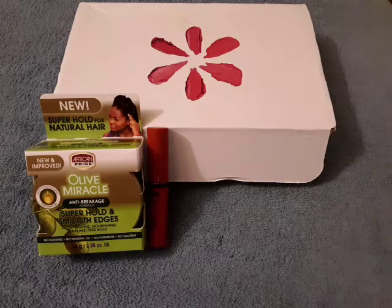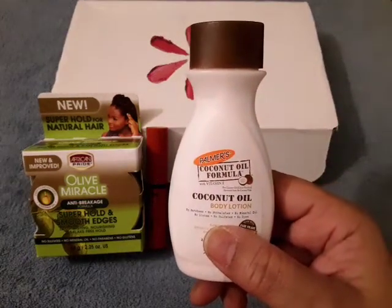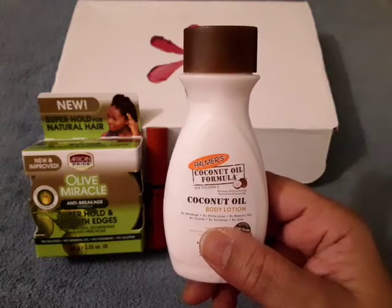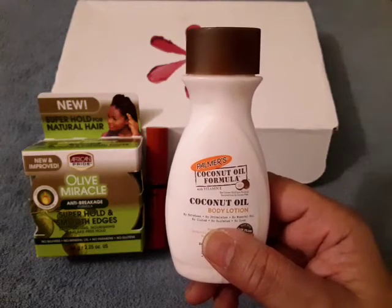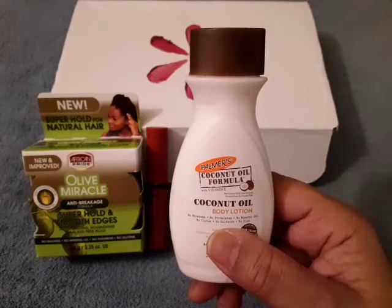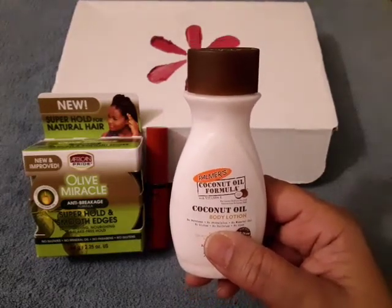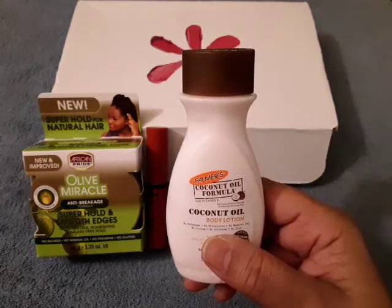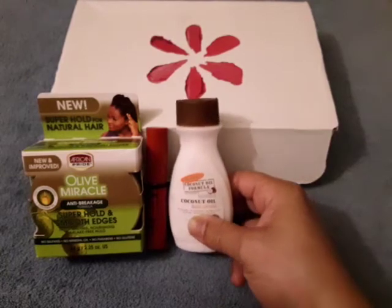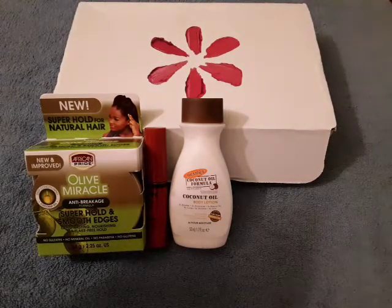The next item that I received is Palmer's Coconut Oil Formula Body Lotion. And it says here, glow for fall. This lotion deeply hydrates and restores for radiant, healthy looking skin. Made with authentic and sustainably sourced coconut oil and Tahitian monoi, I guess that's what it says here. But the full size of this is $5.28. And yeah, it smells really good. I love coconut oil anyway.